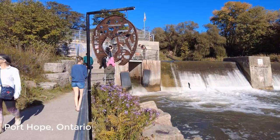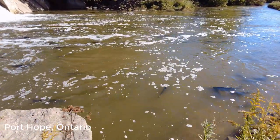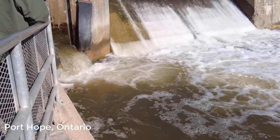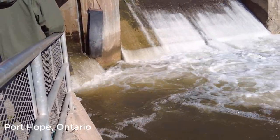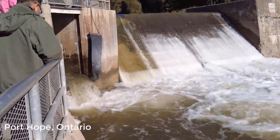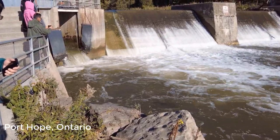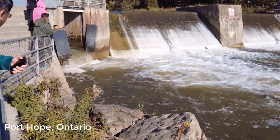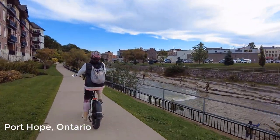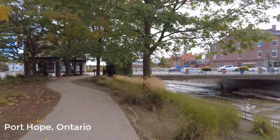This is Port Hope Fish Ladder at Corbett's Dam, where we happened to arrive at a perfect time to see the salmon swimming upstream, leaping into the air to go back to the place where they first started their life. We also rode our bikes from the fish ladder along the Gananoque River down to West Beach at Lake Ontario.